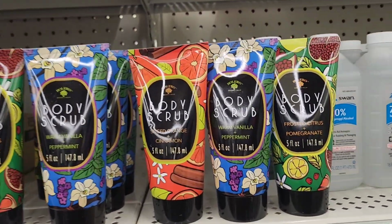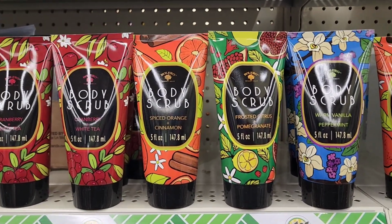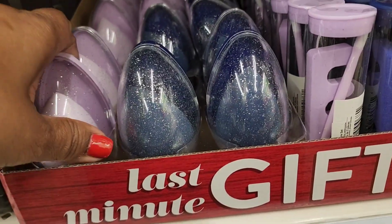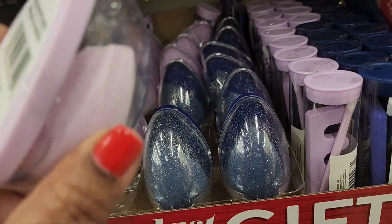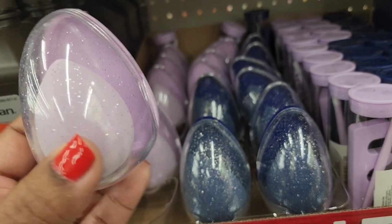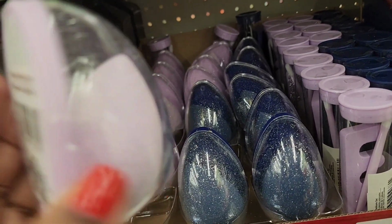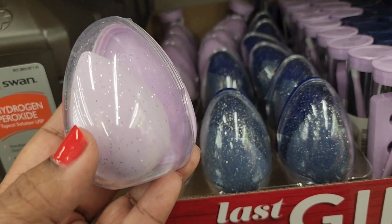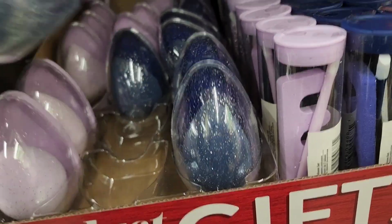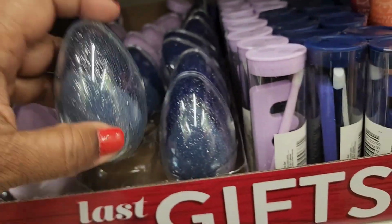And you guys know packaging always gets me. So have these last minute gifts, and these are the Beauty Blender makeup sponges. They got it in this beautiful sparkly container. Really pretty. This purple, really nice. And they got this bluish color. Really cute. Absolutely sparkly and beautiful.